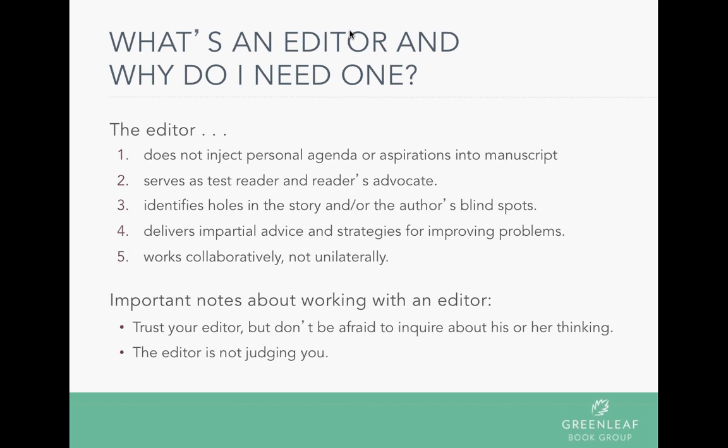An editor serves as a test reader and a reader's advocate. So when I'm working on a project, I'm really looking from the perspective of the person who's going to pick up your book in the bookstore. Would I want to read your book from start to finish if I picked it up? And how best can our collaboration, that is the editor's and the author's collaboration, serve the reader's goal of getting through your book from start to finish?